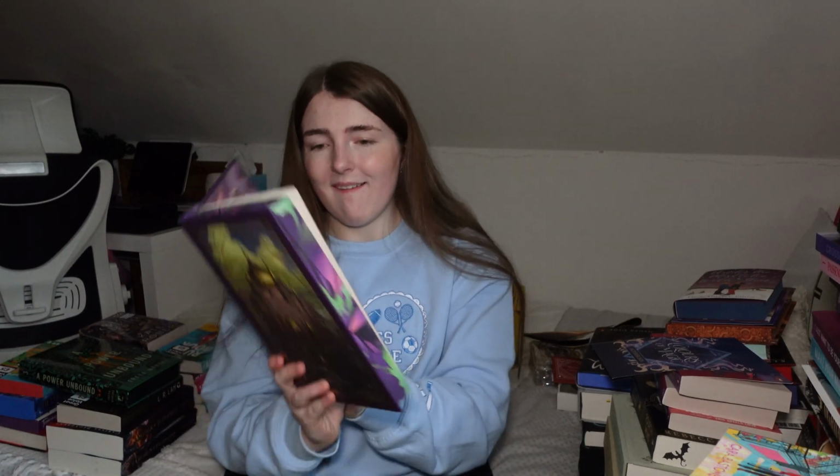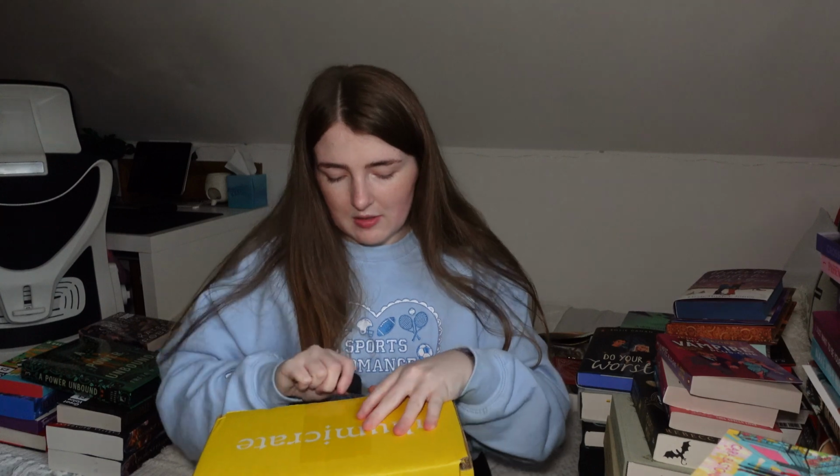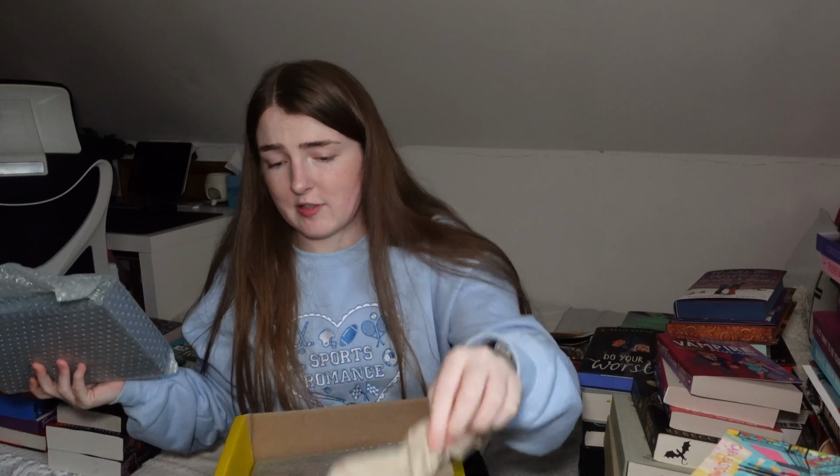Is the back end paper different? Oh, that's just fallen on the floor. Anyway, oh it is. There we go. So this is the final box, so this must be some special editions that I ordered of a series. I can see them already. Even just in the bubble wrap, they look really pretty.